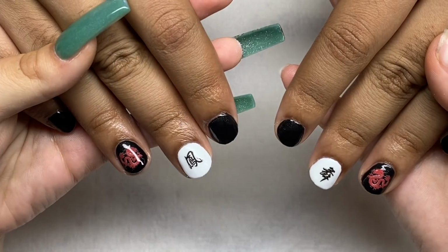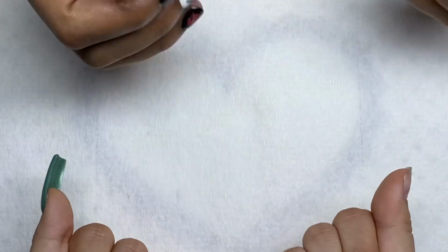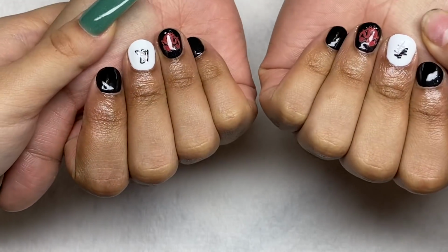So to anyone who doesn't like to use nail tips or polygel even, you can just make some really cute simple nails with just gel polish and some stickers.